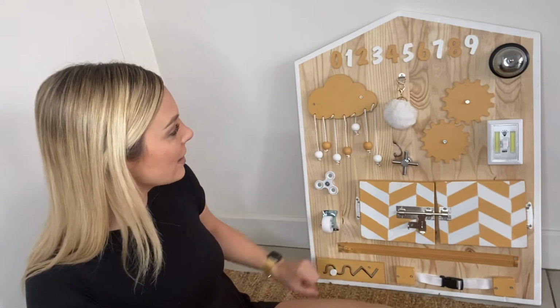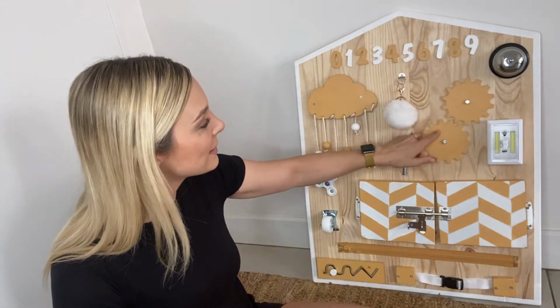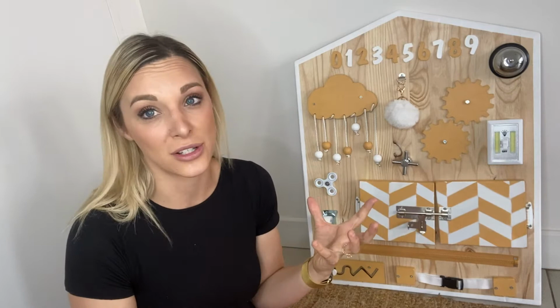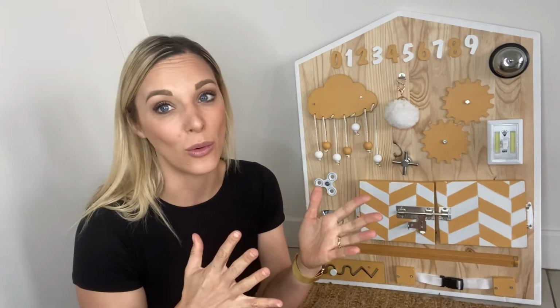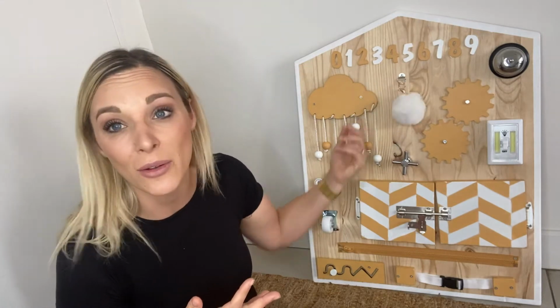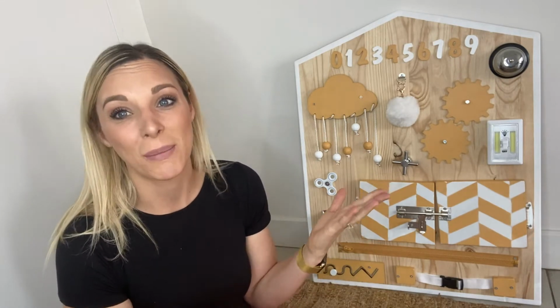The other bits and bobs, such as your cloud with the beads, your widget here, the wheel, this little guy over here, the fluffy ball, numbers and cogs, bell. I think they're all great additions for your child's development, whether it's now or later down the line. I think this board is suitable for a 6-month-old baby and will grow with them for quite some time. My husband and I plan on having 3 kids, God willing, and so I think this board will get plenty of use.